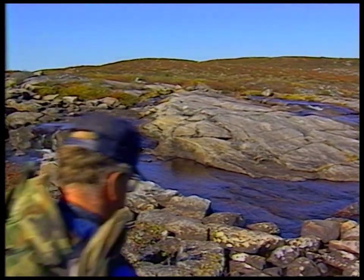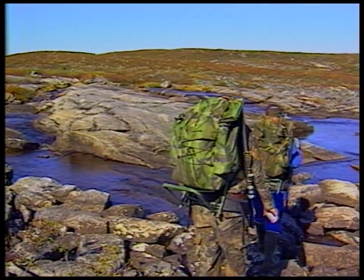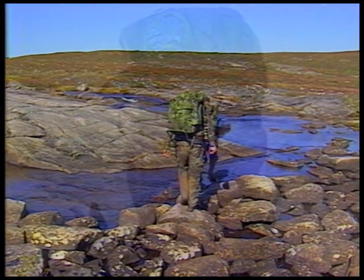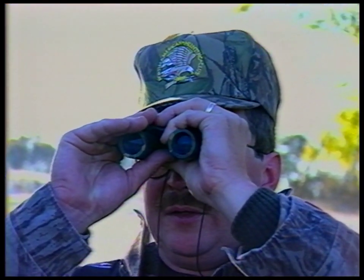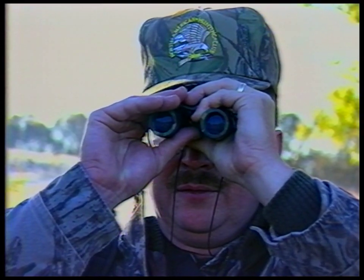Good quality gear contributes to the enjoyment of any hunt. Every hunter can cite the importance of good boots, a well-sighted rifle, and the right clothing. But there's one more piece of gear on which I rely for success as much as any of these, a good set of binoculars. And the reason I pick up my binoculars every time I pick up my rifle is simple. You can't shoot what you can't see.